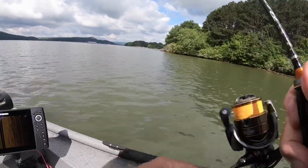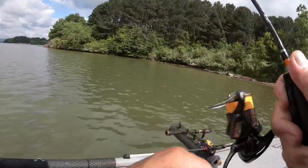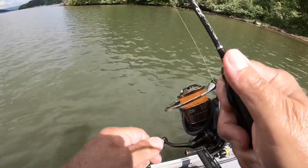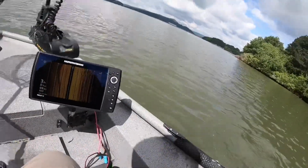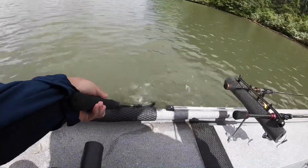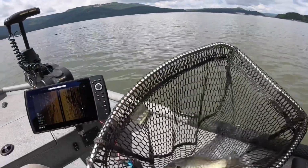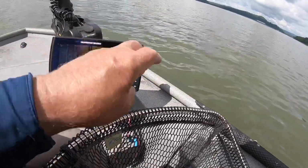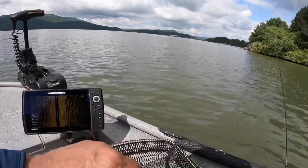I don't know. Could be a good shellcracker. I don't know what he is. I think it's a good shellcracker, is what I think. Oh, shoot fire. What you talking about here now? Yes, sir. Now, that's why I come down here. This is why I come down here. I can't even get my hand around this joker. Wow. Wow, wow, wow.